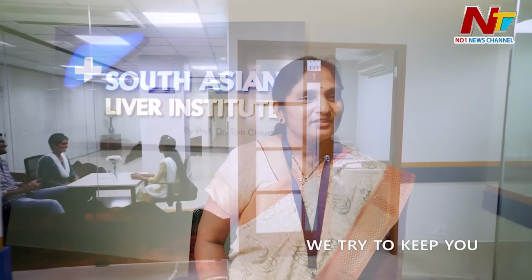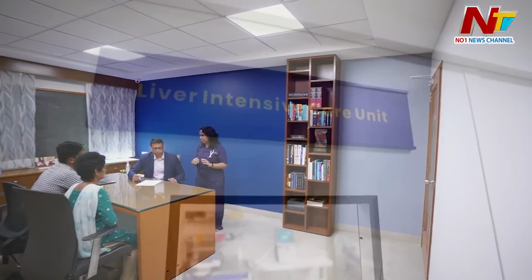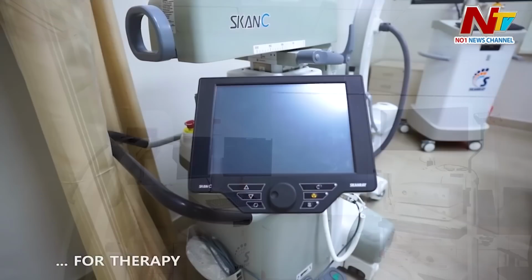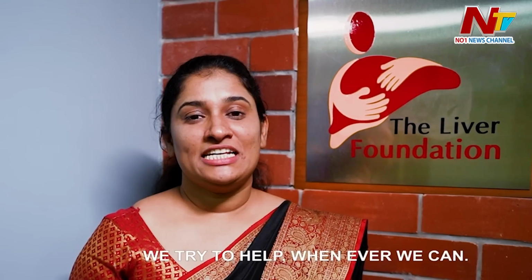Today I am at India's first hospital dedicated to liver disease, the South Asian Liver Institute in Hyderabad, Telangana. The mission is simple: to bring the treatment of liver disease in India on par with the rest of the world.